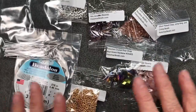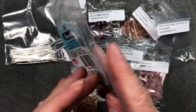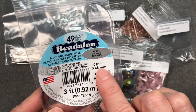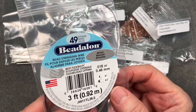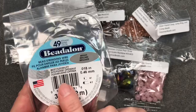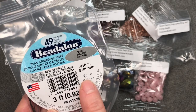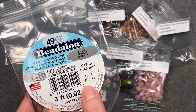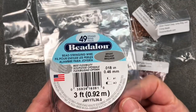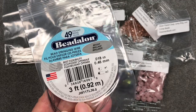All right, so here it is. And yes, I like it that they included the beading wire. That's really nice. And this is the 0.018 inch thickness, which is a pretty decent thickness. And I love bead-along wire because it always tells you what size crimp bead to use. And here it's telling you to use the number 1 of the round crimp beads or the number 2 of the cylinder crimp beads. So that's really handy. And it looks like they give us 3 feet of this bead-along beading wire.